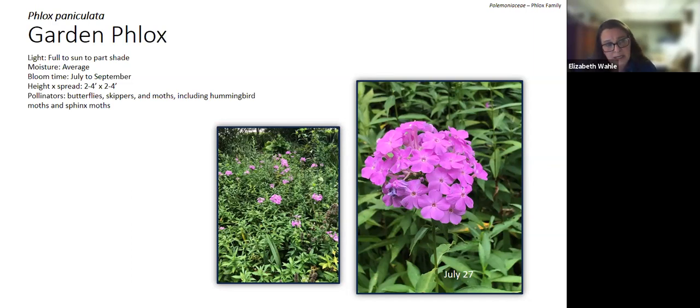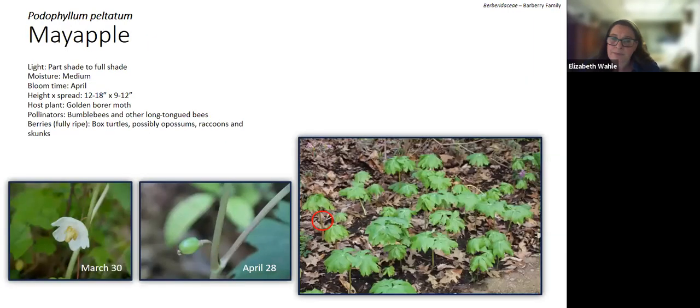And it is, I would say, fairly tolerant to things like black walnut. So if you've got a sunny place that's adjacent to black walnut, this would be tolerant of something like that as well. One of my favorite woodland plants is mayapple. And so this is one that's part shade to full shade.